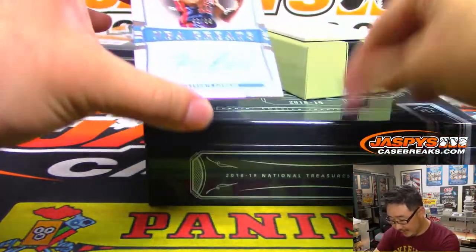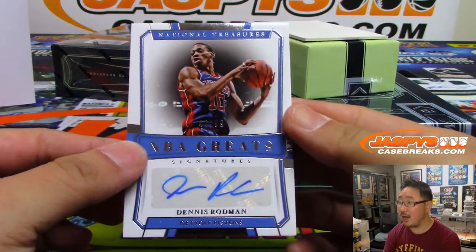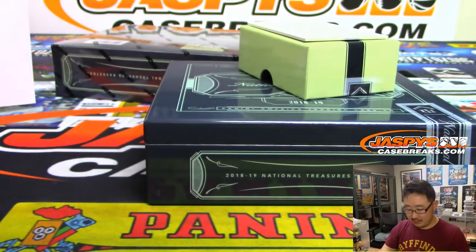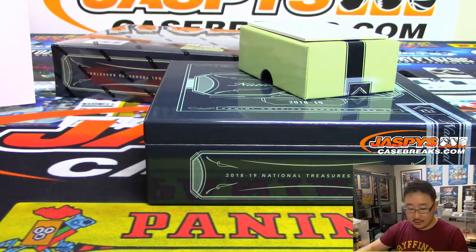And back here is NBA greats, the Worm, Dennis Rodman, 42 out of 99, and that's the Pistons edition of Dennis Rodman. That will be for Eric Bailey.